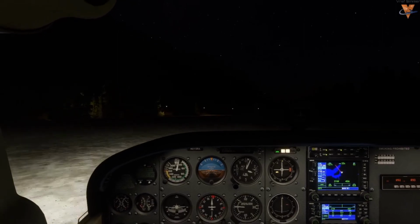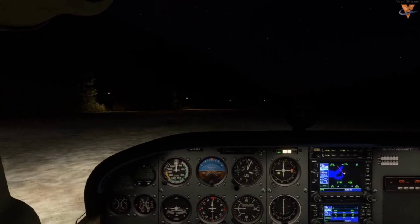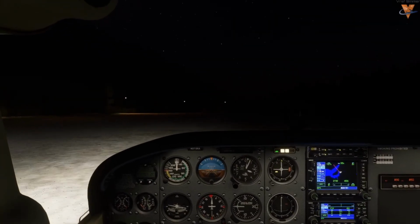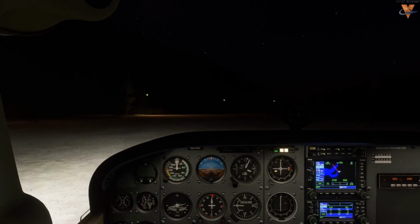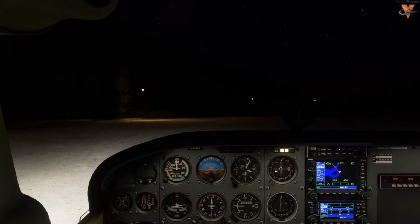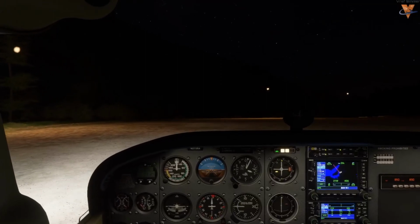Alright. Wow, what a sight. A lot of stars out here. And we will, let's go down here to the end. Go ahead and raise our flaps. Make sure I'm keeping the nose off the ground. I have the elevator all the way back.